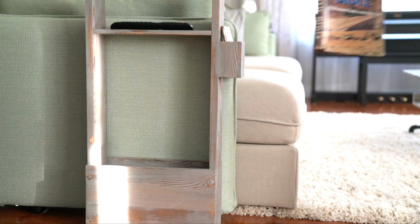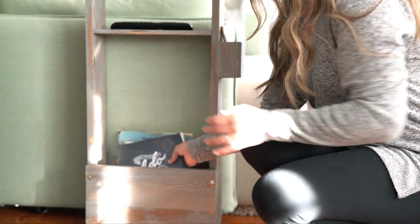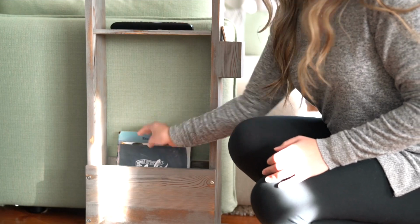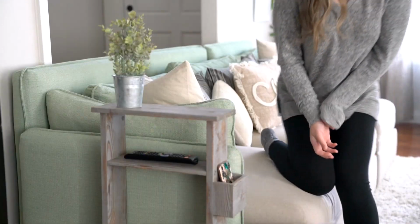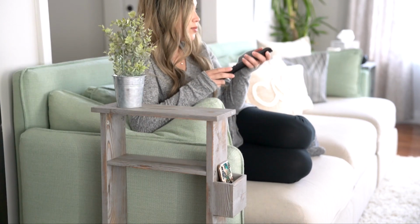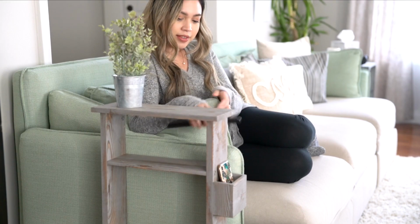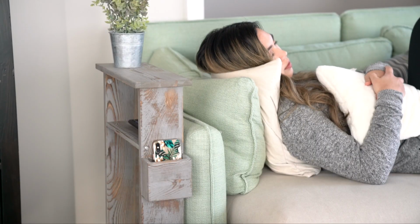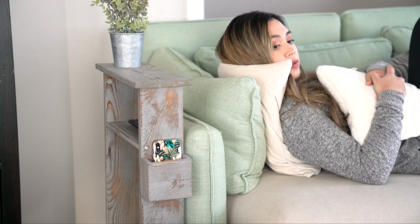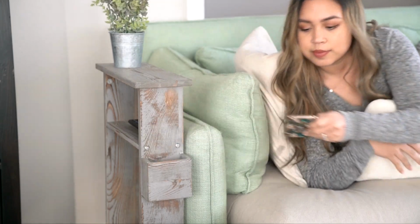And talking about magazine holders, I put lots of books, like devotionals for me and the ones I use for my kids. I especially like this side table because my couch is actually a sleeper that can turn into a bed, and having this right by it, it's perfect. So we always know where our remote control is, and this special spot for your phone is really nice. But also, if you have multiple remote controls, you can put that in here.